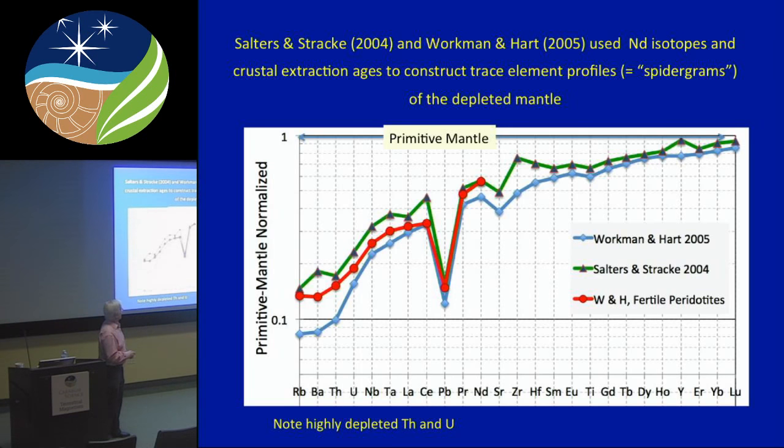And here are two popular recent efforts, highly quoted papers by Rhea Workman and Stan Hart in 2005 and by Salters and Stracke in 2004. Here's a slight variation of that Workman and Hart paper. Basically, they're very similar. I just want you to notice here that the depletion, and a good one to look at is the abundance of thorium and uranium relative to the primitive mantle, which by definition is 1.0. So they have only about between 10 and 20% of the thorium and uranium abundance of the primitive mantle.